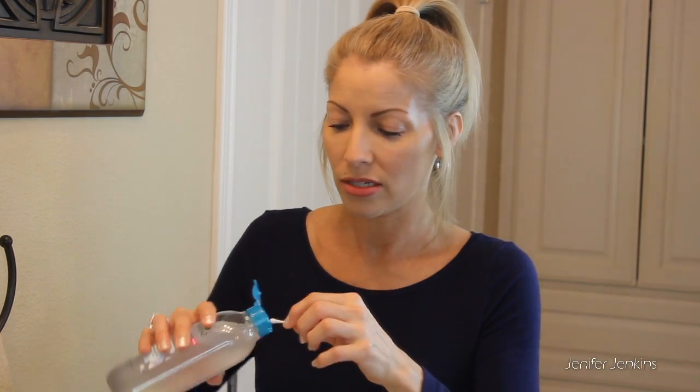Okay, so the next thing that I will do is I will take some of this and I will just place it on my eyelashes to loosen up the mascara that's on my eyelashes so that it'll be easy for me to take off. So that's what I do right here.